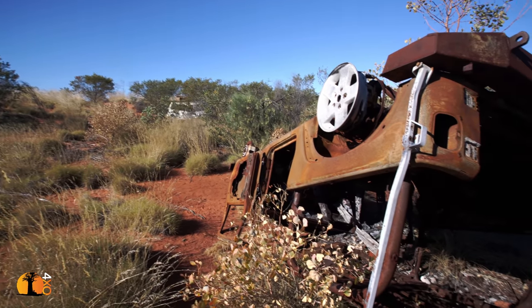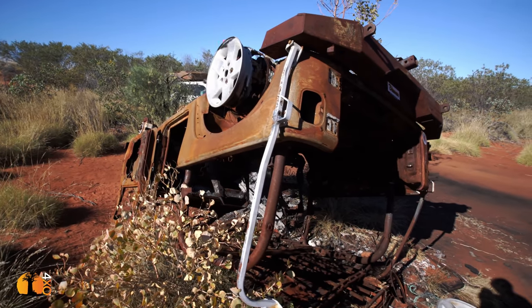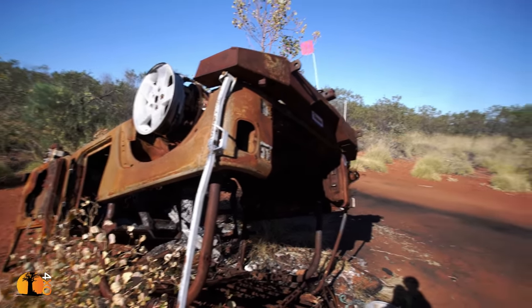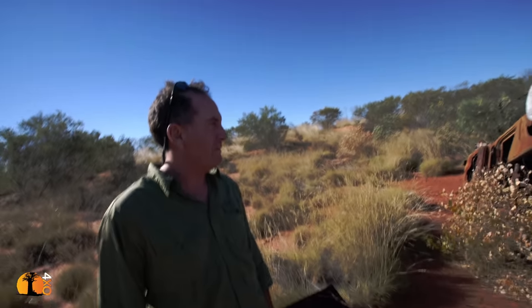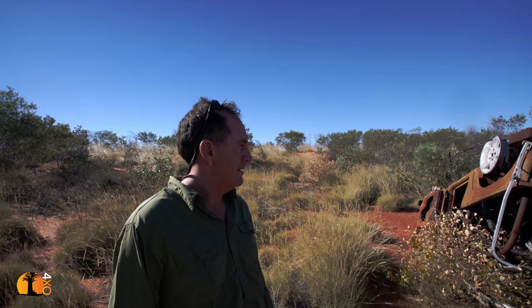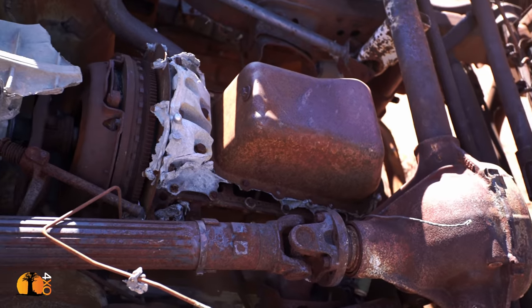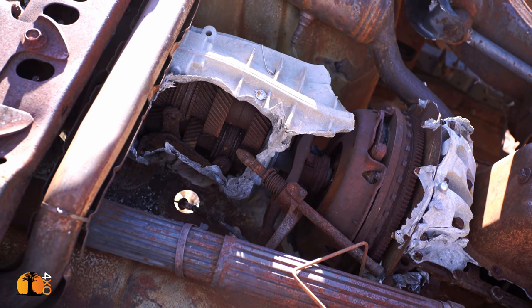Barely an hour after our lunch stop, another one. This time it's a Jeep. So it's tight. And how many have we seen now? Must be about the fifth one we've seen. Burnt out, turned upside down, and one hell of a fire. So we've seen a Prado. Prado, the Patrol. Yeah, the Patrol today.